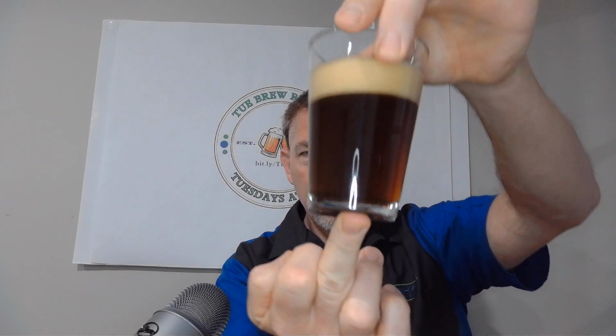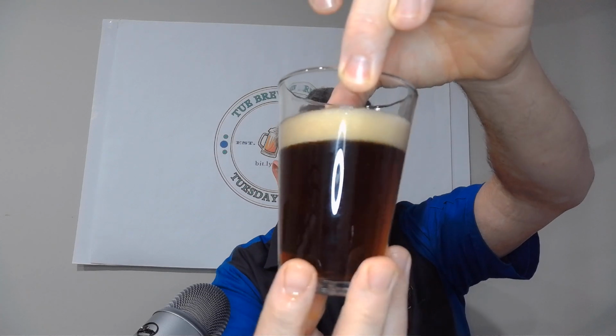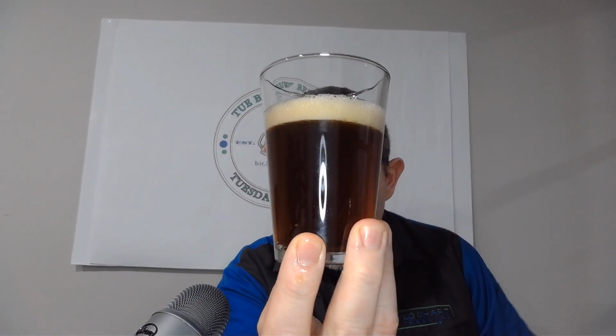So as one would assume, we're getting a nice auburn brown color, a beautiful semi-translucent look to it. You get the nice effervescence, and the nice frothy beige head. Oh yeah, it smells of caramel, smells of chocolate. Again, I don't really get a roast, maybe a slight smokiness, but definitely chocolate malt forward. Cheers.